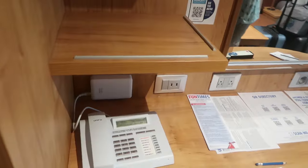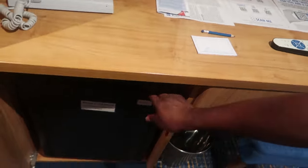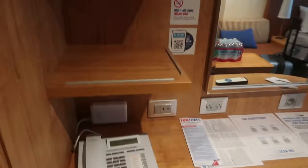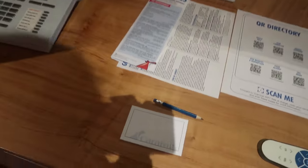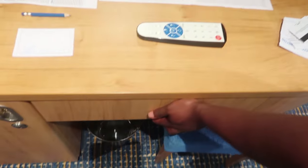Shelf. I think this is going to be the fridge. That is. Now remember, this is just a cooler. It's not a refrigerator. Will's head's in your view, but. Sorry, I was trying to see if there's a turning dial to make it cooler. Okay, so you got a phone, and you got your papers, notably a pencil instead of a pen, and a hair dryer in the drawer.